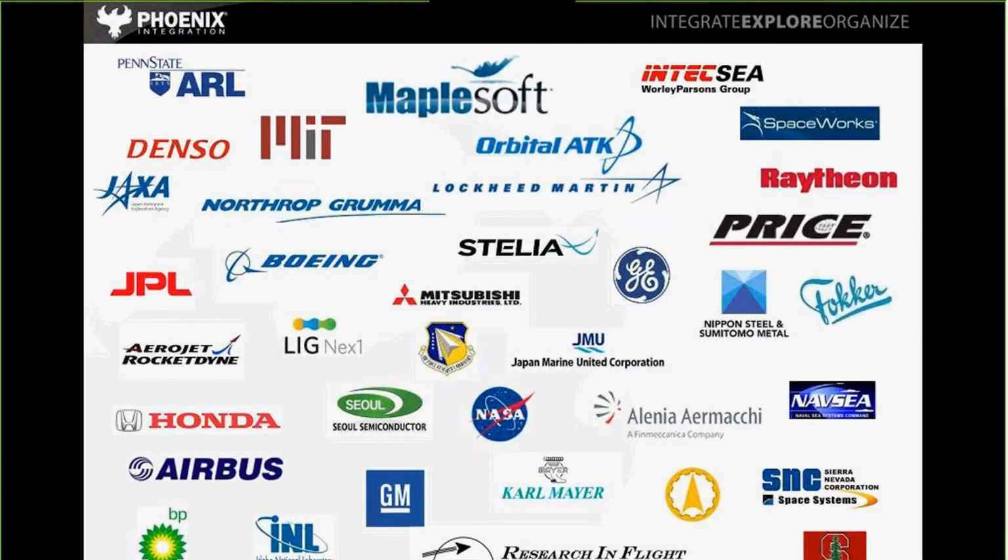And looking at this next slide, you can see an example of a lot of the organizations that are using either one or all of those different aspects of Model Center.